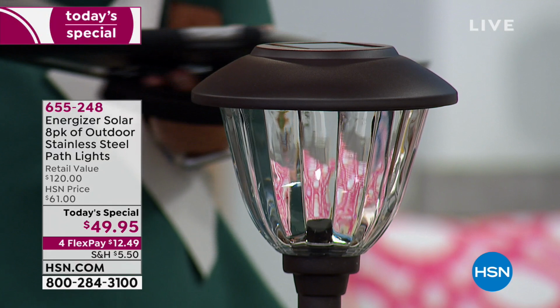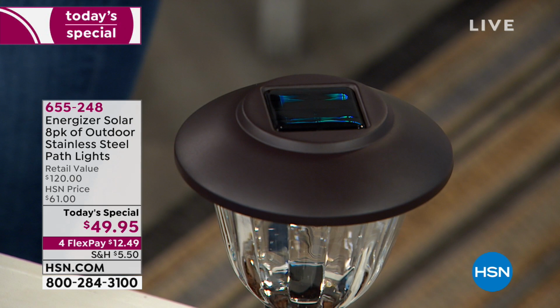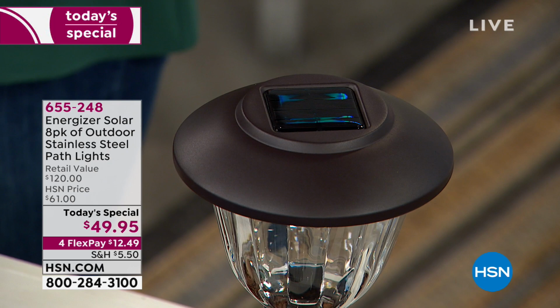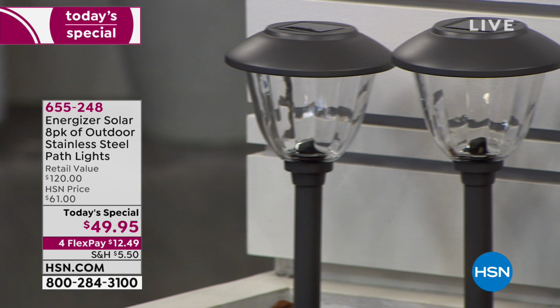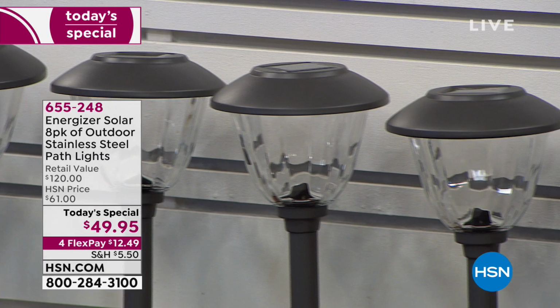So your choice, but as I mentioned, everybody is getting an 8-pack of these. The quality is phenomenal. We're talking glass and stainless steel, so it's going to stand up to the elements and last you for years and years to come. And today and today only, $49.95 for all 8 of them. So like I said, it's about $6.24 per light. It's a great deal. And you can even use these right now. Even if you still have snow on the ground, we're gonna get you covered with beautiful light.